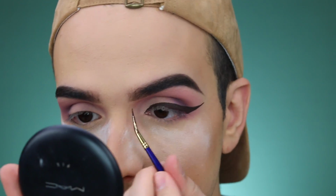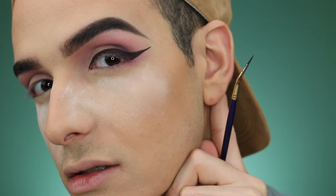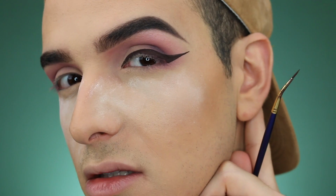Even though it says brown, it looks black, like it really does. And I have a question for Mac. Did you give your employees this in gratis? Did you give them the eyeshadow palette and the eyeliner? What was that? Sorry? Did you say something? Oh, I thought I heard you say something. One thing I don't like though is that I did have to go in with another brush to make it work. Do you know what I mean?